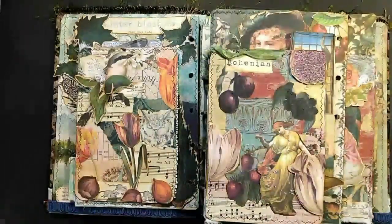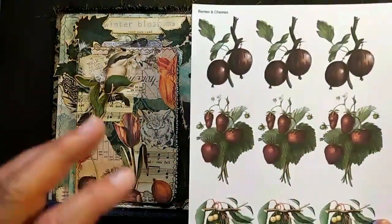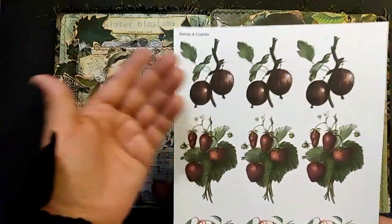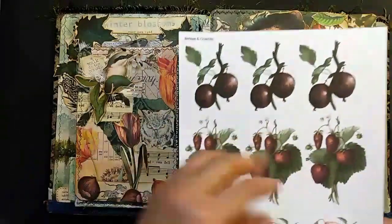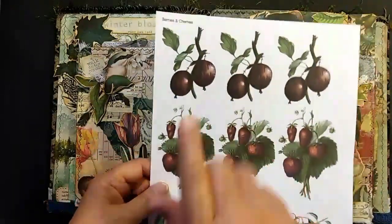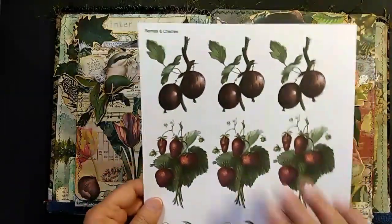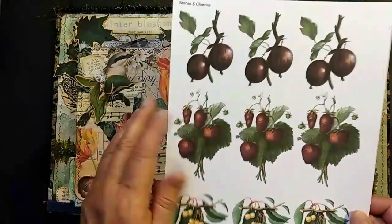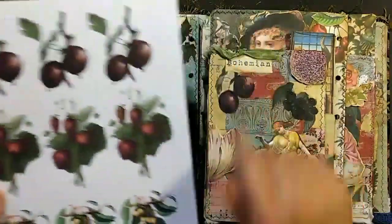And one thing I really like to do, let me grab it here, is I will, using those thumbnails on the Graphics Fairy bundle pages, I go in, or you could find these under images if you did a search of the Graphics Fairy for fruit. And I find the fruit or the image I want, and I copy and paste it onto my own Google document, and I can enlarge it or shrink it, make it whatever size I want, and I do a multiple batch of them because I'm always using these things. So this is just one example of how I did it.